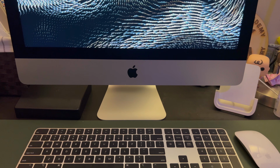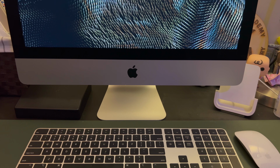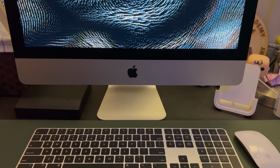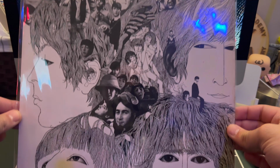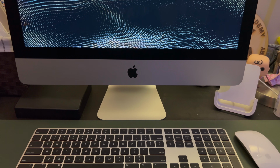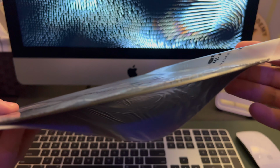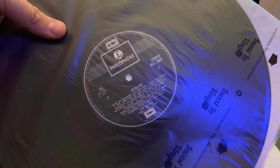Okay, let's move on. We're gonna show the records, which are a bulk of my collection. This here is an early 70s Parlophone copy, and it has the slightly updated and I think improved label here. This is a stereo pressing. Here is the label. It sounds actually really good, and I got this for a fairly decent price too, so I'm pretty happy with this find.